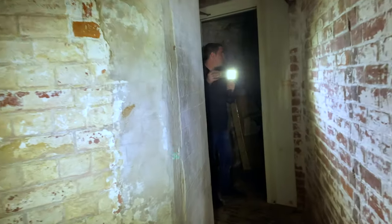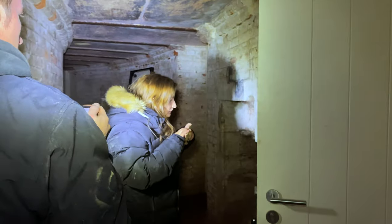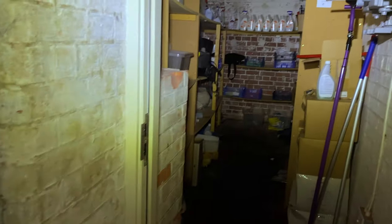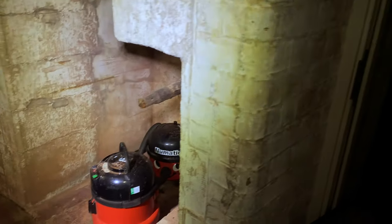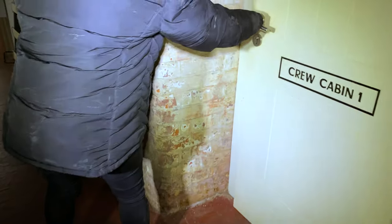And there's the stairs to upstairs. Where are you going? To the crew quarters apparently. Yeah, I'm following. It smells like lavender. Can you smell that? Storage room. It's a cleaning room. Oh, that's why then. Yeah, we've got Henry here. Crew quarters, nice. Little Henry. Crew cabin. What's this one? Number one. Crew cabin one.